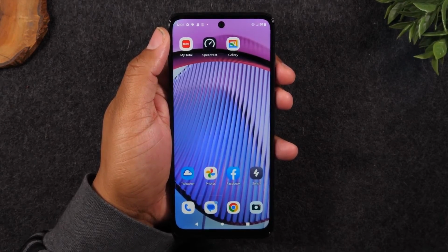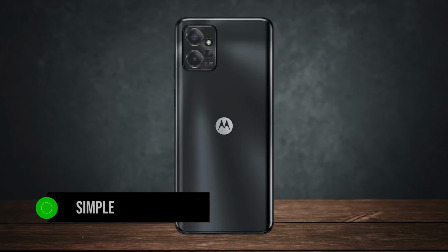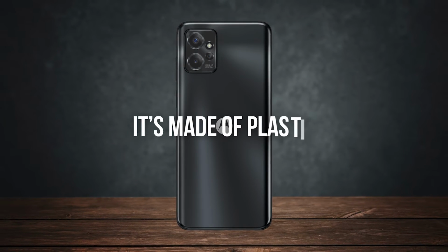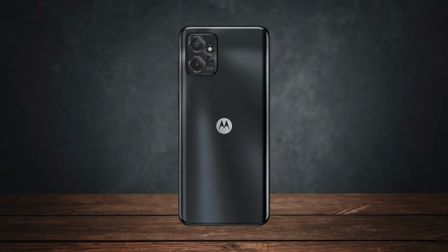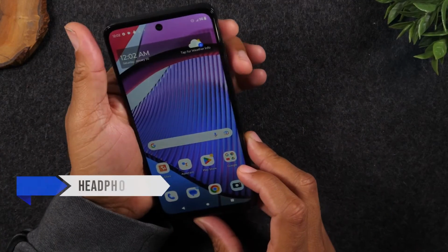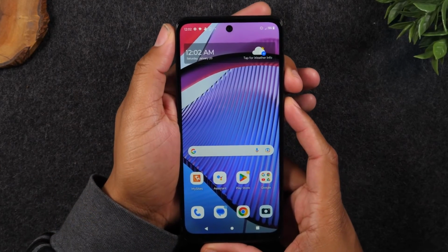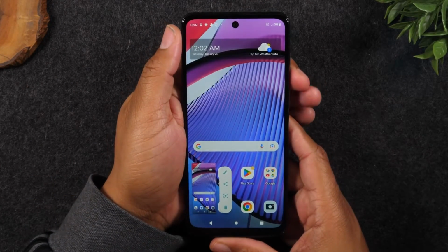In terms of design, the Moto G Power 5G is simple and functional. It's made of plastic, which keeps it lightweight but doesn't feel as premium as some metal or glass alternatives. It does include a headphone jack and a micro SD card slot, which are becoming rarer features these days.